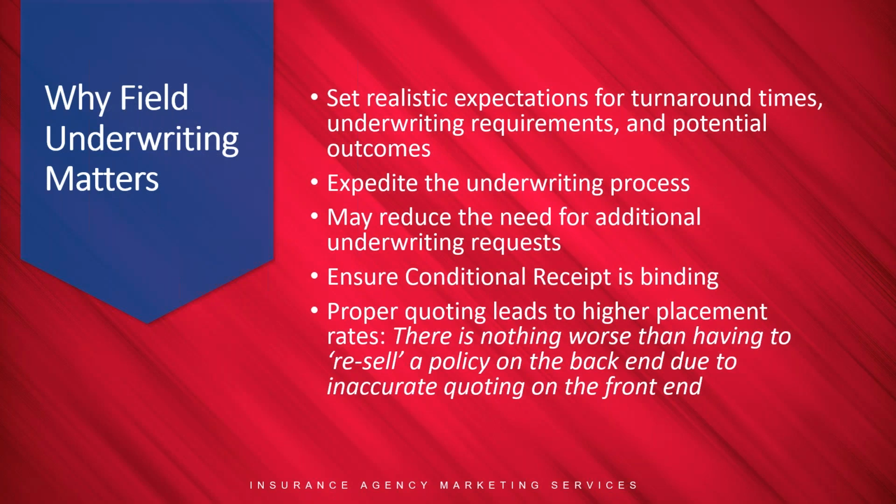You may answer questions that help avoid needing an APS, and that can save weeks. It will also ensure that your conditional receipt is actually binding. You don't want to bind coverage just to find out 4 days later after the application's been scrubbed that they don't qualify. If a client wants their conditional coverage, we want to be able to ensure that that is something they can have.